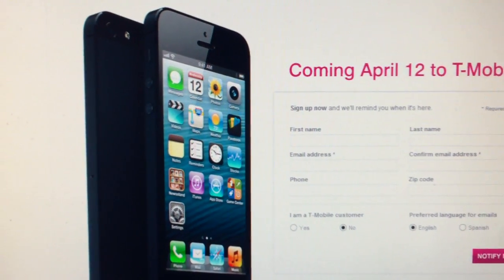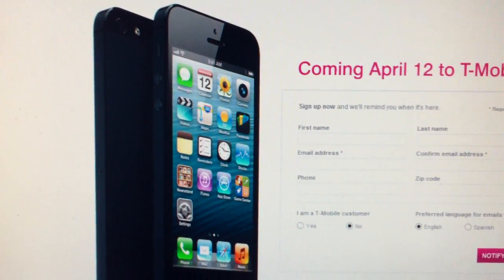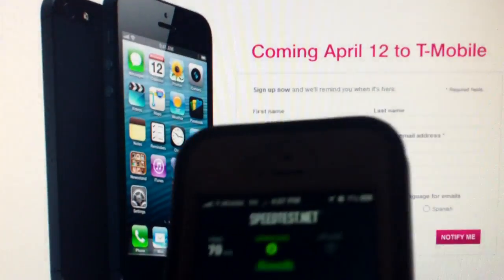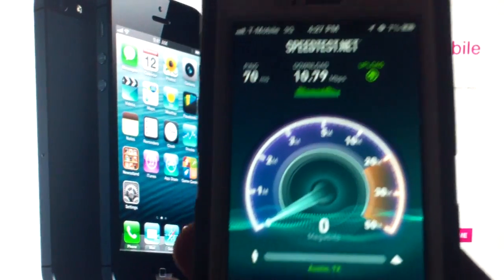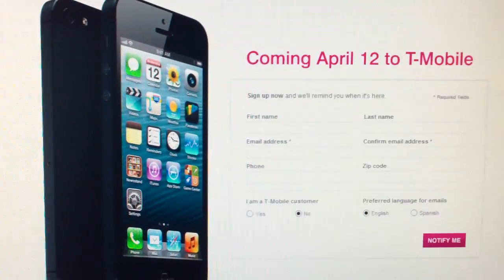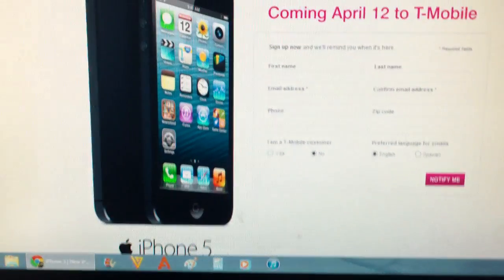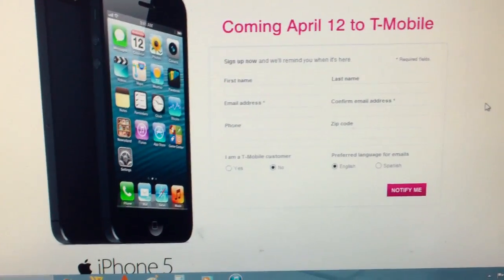I don't think they will, because they've already got a software patch on there to tweak it to accept the 1700 band. But I'm perfectly fine with getting 12 to 14 on my factory unlocked one. And it's still on 3G. I can't justify selling it unless I wanted a different color. I don't know. It's up to you.